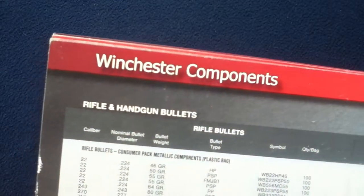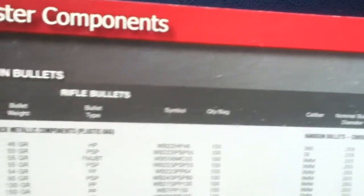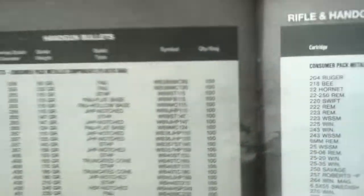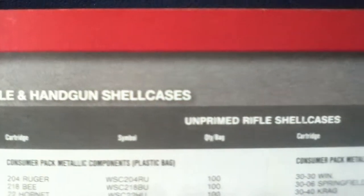And then wrapping up, we got Winchester components. So they got rifle and handgun bullets, caliber, nominal bullet diameter, bullet weight, rifle bullets, bullet type, symbol, and quantity per bag. So these are the projectiles, not the actual full cartridge itself. Continuing here with handgun bullets, similarly caliber, nominal bullet diameter, bullet weight, bullet type, symbol, quantity per bag, a listing of primers, muzzle loading primers, and then we have the rifle and handgun shell cases. So unprimed. Let's see how they list those out. For cartridge, symbol, quantity per bag, and then unprimed handgun shell cases.